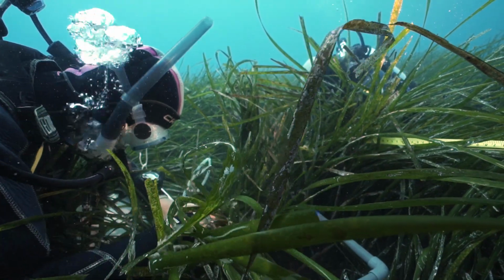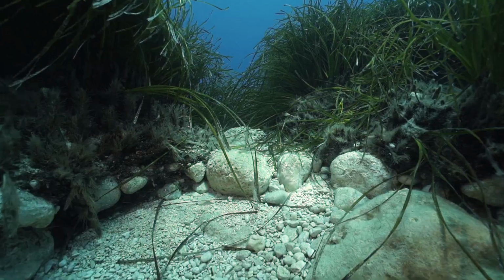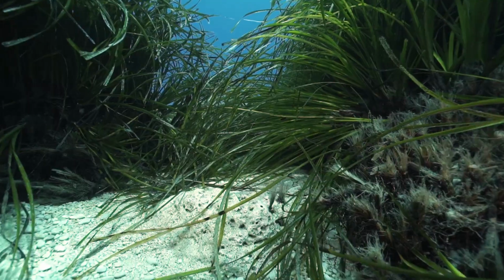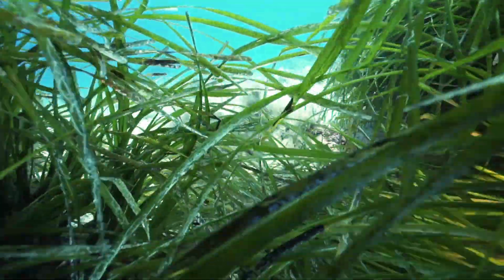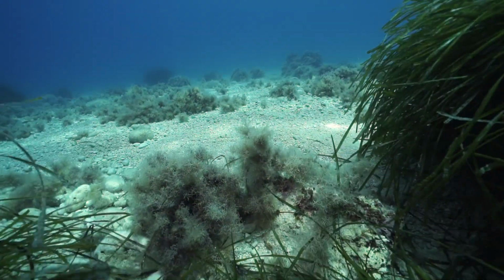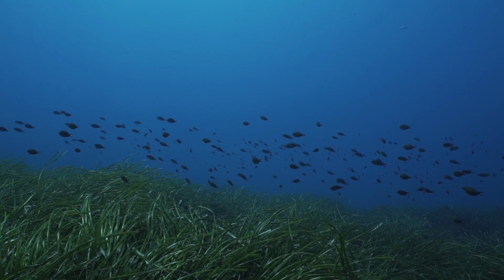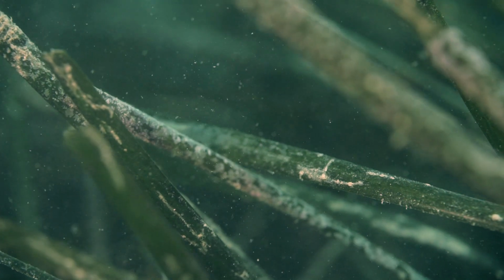Posidonia on the sea is the equivalent, I would say, of a forest. You could say an oak forest, but could be even a sequoia forest, probably. It's the longest leaf seagrass that we have in the world. And the main characteristic, probably, is that it grows very slowly, just 1 centimeter per year, which makes them very vulnerable. If you lose it, it's very difficult to recover.